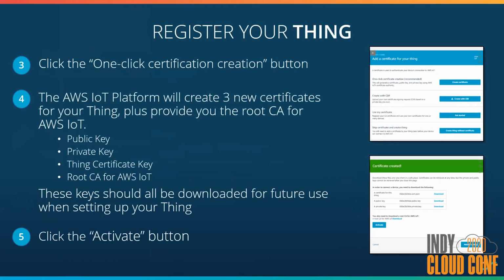This will take you to the page where we create the certificates used to secure and authenticate our thing. So in this case, we'll use a one-click certificate creation. What this does is create 3 new certificates for your thing, plus provides you the root CA for the AWS IoT platform. So you'll get a public key, a private key, a certificate for your thing, and the root certificate. These should all be downloaded because we're going to use those in a future step when we get into the development aspect. Next, we'll go ahead and activate our device.